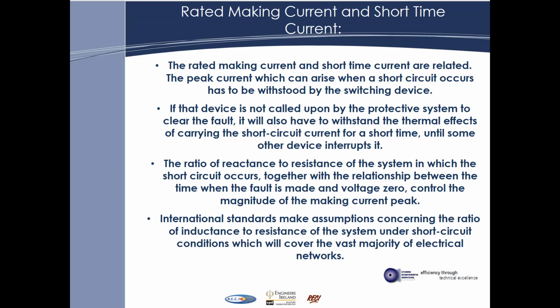The rated making current and short time current are related. The peak current can arise when a short circuit occurs and has to be withstood by the switching device. If the device is not called upon by the protective system to clear the fault, it will also have to withstand the thermal effects of carrying the short circuit current for a short time until some other device interrupts it.